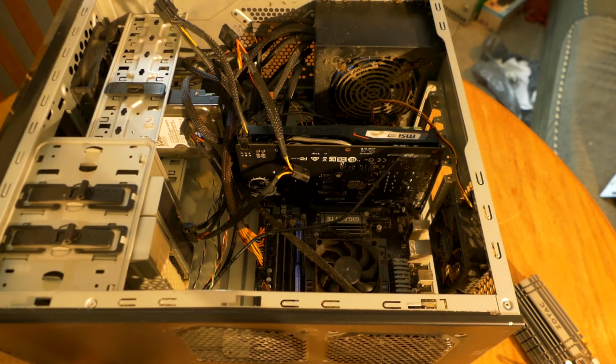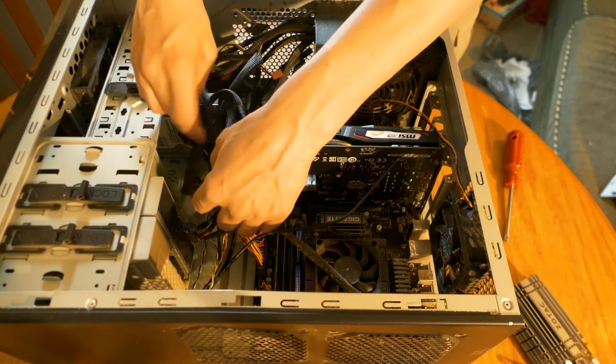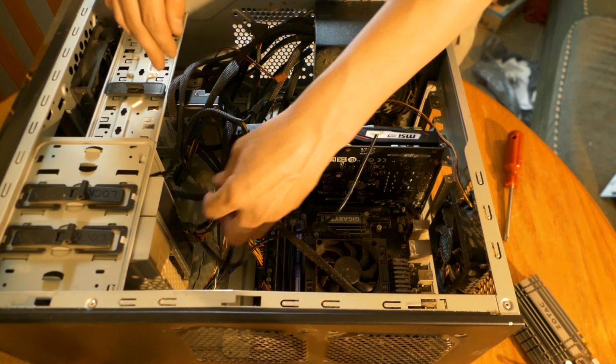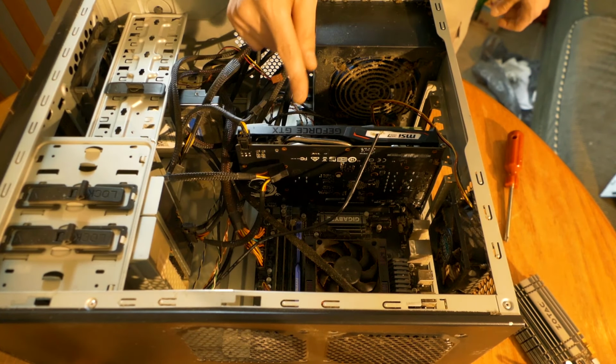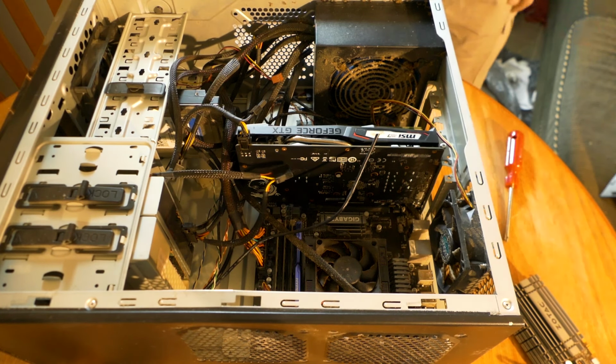Wow. I think Linus Tech Tips would think this is a mess or something. Whatever.